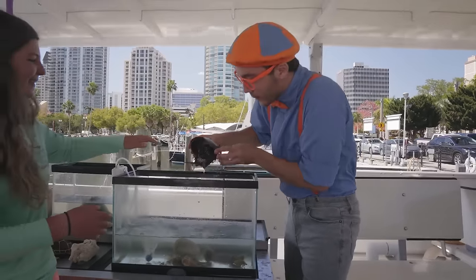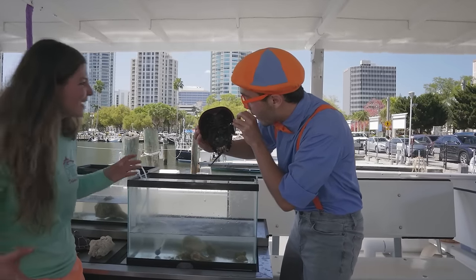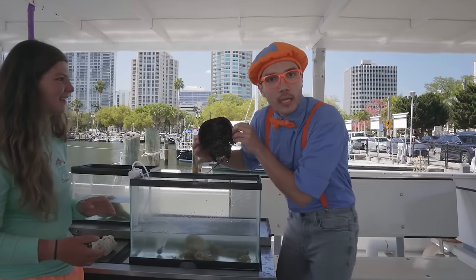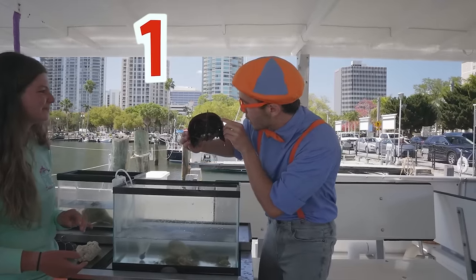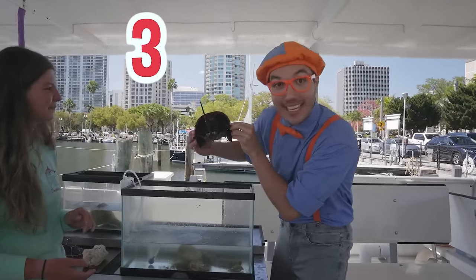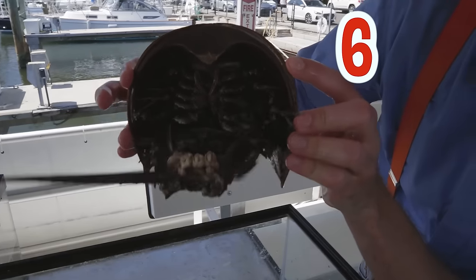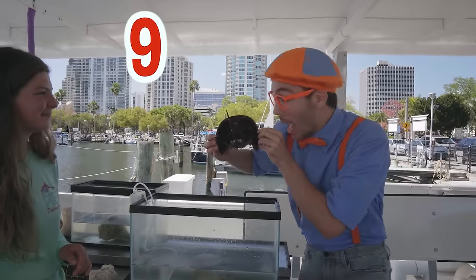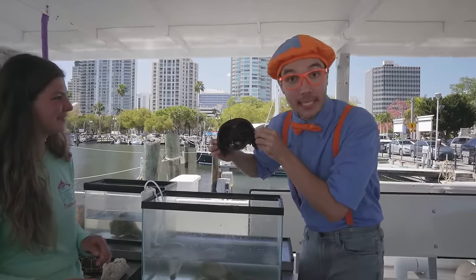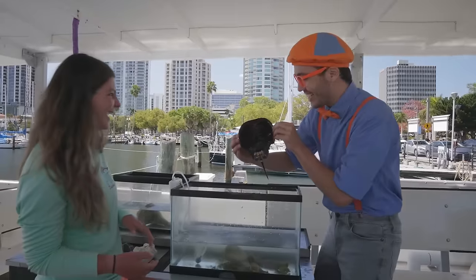Horseshoe crab. Whoa, look at all his legs. Yeah. How many legs does he have? Hey, let's count the horseshoe crab's legs together. One, two, three, four, five, six, seven, eight, nine, ten. He has 10 legs. Whoa. That's a lot of legs. A lot of legs. Yeah.